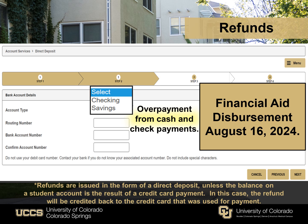Again, another important date that I mentioned earlier, the financial aid disbursement date is going to be August 16th. That's the day the financial aid department will start to disperse your scholarships, grants, and student loans. And if that refund were to pay off your total balance due, and you set up direct deposit refunding, that refund will go right into your bank account, or it will just default to a paper check refund.